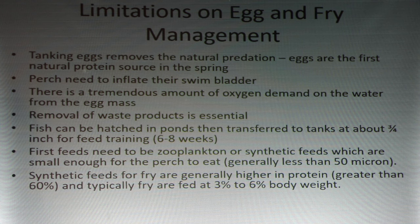So that's very important, to have a very high protein diet for the first feeds, because their normal feed is very high in protein. And anybody that raises animals knows you have to pay attention to that. There's all kinds of formulas for first feeds.